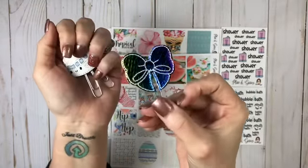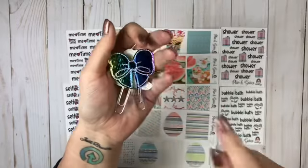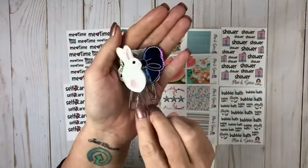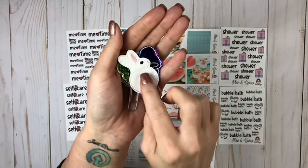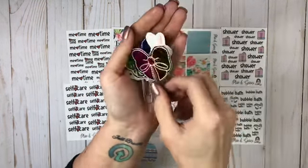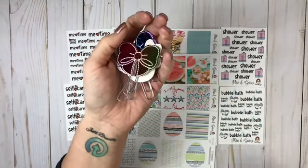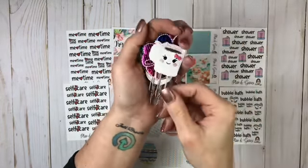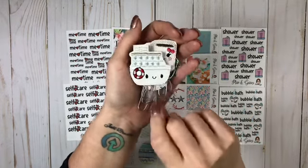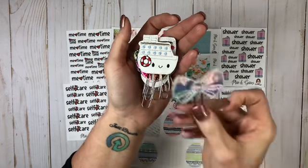Beautiful holographic bow. That's pretty. I actually can use that one on my plan with me this week. Look at the bunny. Oh my God, look at the bunny and the little tail. Oh my gosh, and the ear. Love it. Another holographic bow, different color. Coffee cup. Y'all know I love me some coffee in my coffee cup. A boat. That cute little face. Another holographic bow.